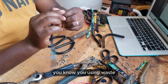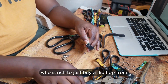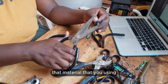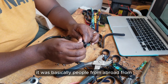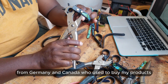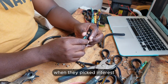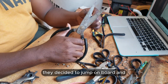And so with time, my skill has just been growing slowly. And when you're producing a material that is recycled, it takes time for people to embrace it, because you're using waste. I mean, you won't expect a high-end person, a person who is rich, to just buy a flip-flop from car tire. That means you have to apply a lot of art, a lot of creativity for these people to embrace that material that you're using. So over time, people began, and at the beginning it was basically people from abroad, from USA, from UK, from Germany and Canada, who used to buy my products, because art in those developed countries is more appreciated than in Africa or Uganda.